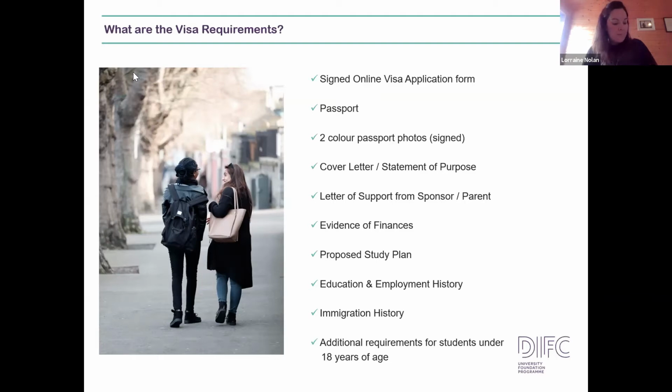Your proposed study plan, your education and employment history, your immigration history, and there are some additional requirements for students under 18 years, which I'll go through. So it's quite a rigorous process, but if you have all your documents in order, and the one tip I will reiterate again and again is, if you make it very clear and consistent across your application and make it easy for the visa office to find and validate the information that you're providing, then your visa will be approved.